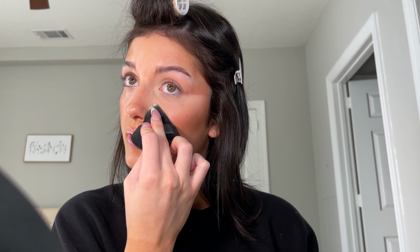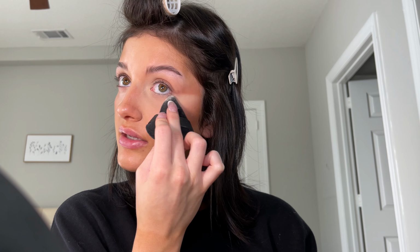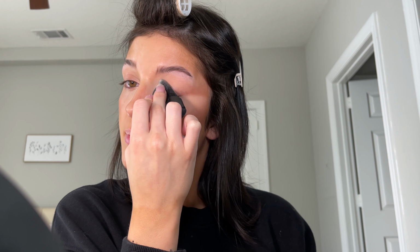And I don't really like baking, but I think we're gonna kind of slightly bake, especially right here. This powder is extremely drying, so some people say they don't really like it for winter, but I like it. I have combo skin in the winter. This and the Huda Beauty powder are really good.